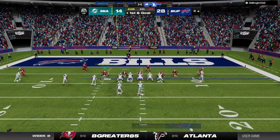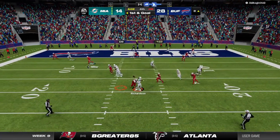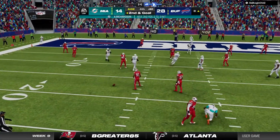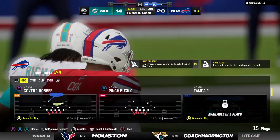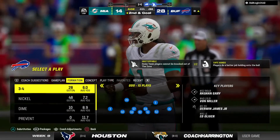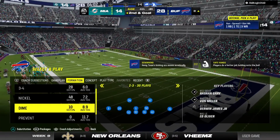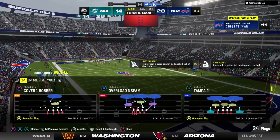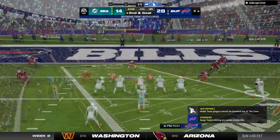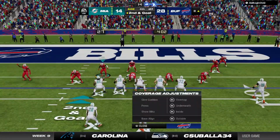19, now it's Richardson. Oh, this one incomplete. The pressure got to him as he released it. And it's second down. And a smart play there. He's probably saying, I wish I would have done that on the last drive instead of throwing the interception. Nothing on first down, so the ball remains at the 8-yard line, second and goal.